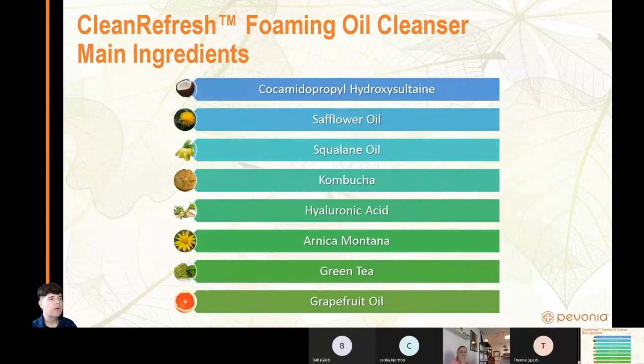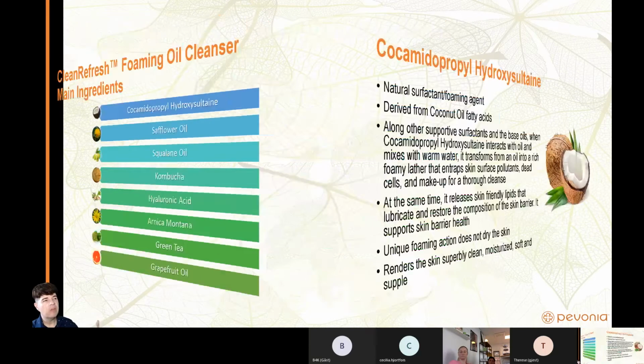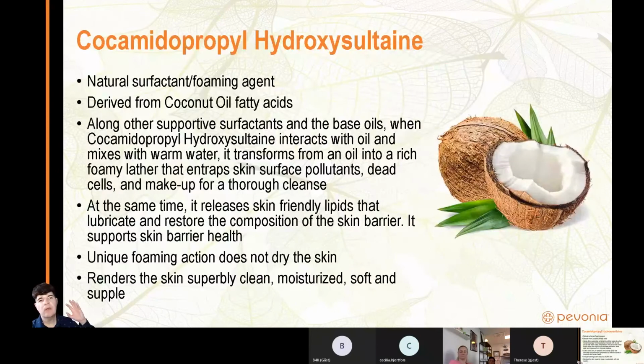So here are the ingredients for this cleanser. The cocamidopropyl hydroxysultaine, we have safflower oil, squalane oil, kombucha, hyaluronic acid, arnica, green tea, and grapefruit oil. All right. So what we have here basically is a compound of ingredients that are going to do the benefits of this product. The cocamidopropyl hydroxysultaine is a natural foaming agent derived from coconut, right? So it comes from coconut.